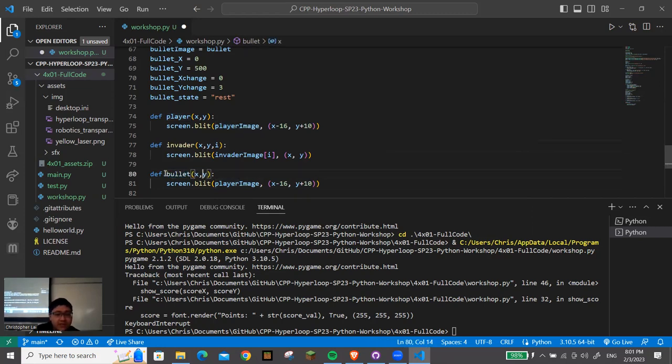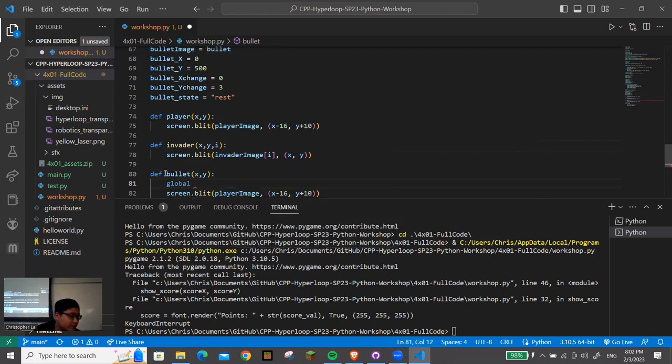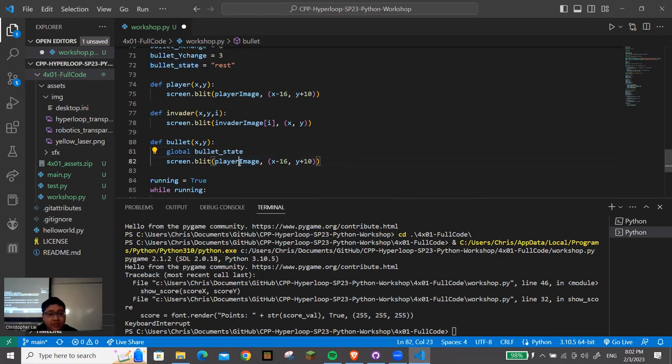And the bullet one is going to be a little different because we have to call in the bullet state using the global variable. And for this one, I'm going to go ahead and put the bullet image on the screen. And I'm going to give it a coordinate of x and y.